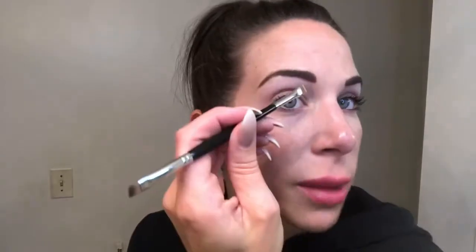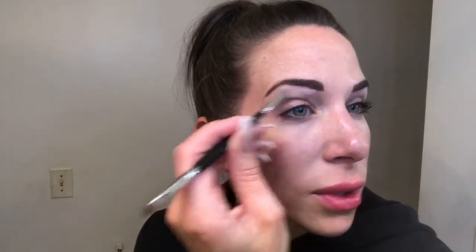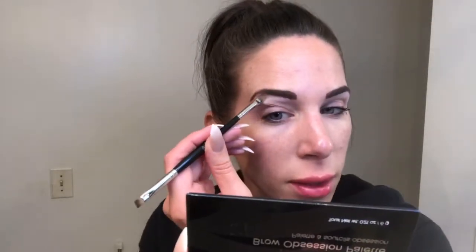So actually, I've already got it on here, so let me do the other one. I was gonna do the full highlight with the two colors, but I already got the pink on here.